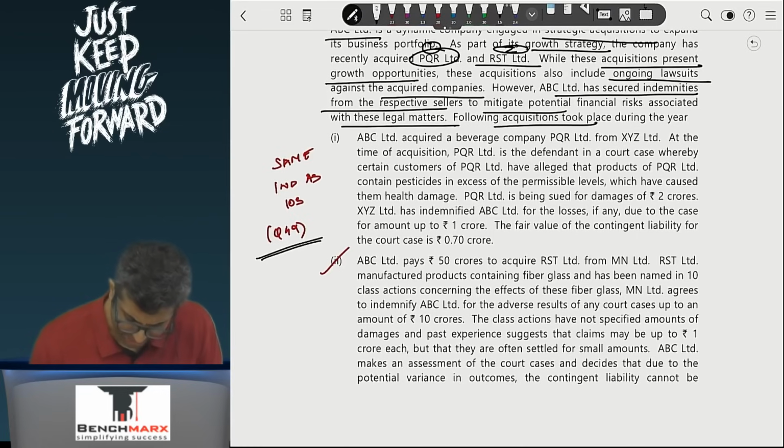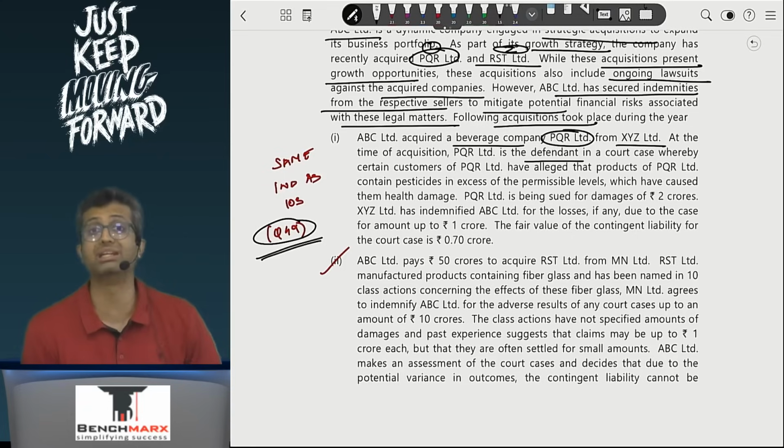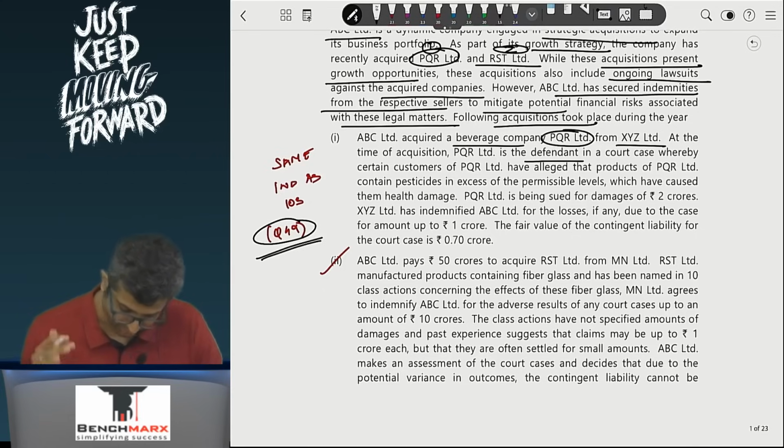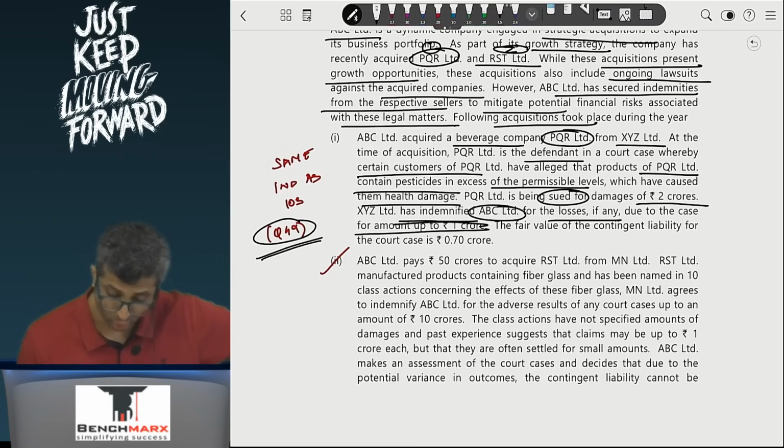First, ABC acquired a beverage company PQR from XYZ. At the time of acquisition, PQR is a defendant. This is exactly the same, zero changes, as compared to question 49 of our Index 103 business combination material, on which the first 4 MCQs are based. We'll quickly review this. At the time of acquisition, PQR is a defendant, which means cases are going on whereby certain customers have alleged that products of PQR contain pesticides in excess of permissible levels, which have caused them health damage. PQR is being sued for damages of 2 crores. XYZ has indemnified ABC for losses, if any, due to the case amounting to 1 crore. The fair value of the contingent liability for the court case is 0.7 crores.